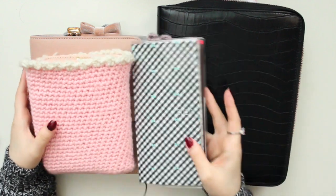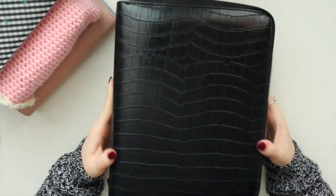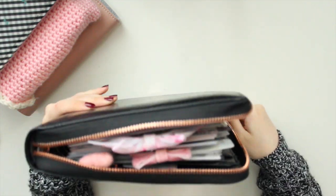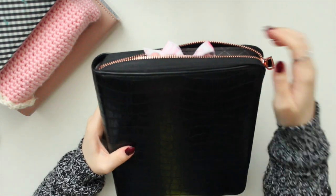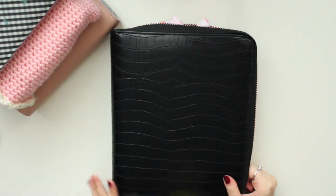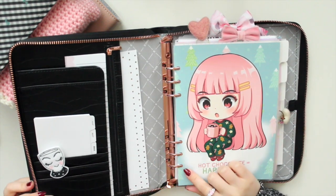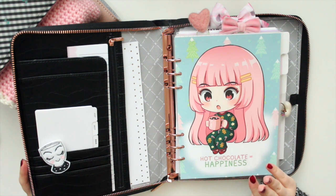This one is the A5 size, and this particular planner is from Kikki.k A5. It's the black croc. It has a zipper that goes all the way around, but mine is currently not able to be zipped up just because I do have some bows up there, and also my planner is kind of chunky. This planner does have the rose gold hardware, and at the moment it's quite minimal.